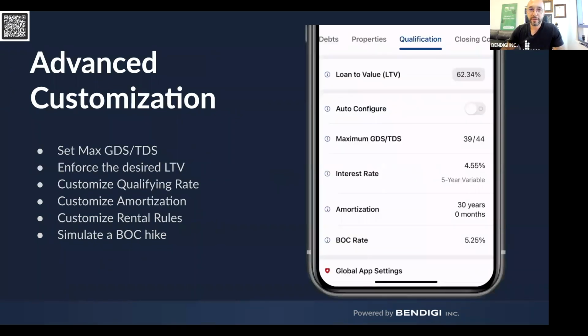Of course, lots of customizations. You can set the maximum GDS. The app has some defaults. You can see there's a switch that says auto configure. It'll figure it out. However, if you want to customize it further, you can set the max GDS, which will push the maximum loan up. You can even say, I want it to be an 80% LTV, an 80% loan to value. You can say, I need it to be an insured mortgage, so I need to set it greater than 80% LTV. You can customize the qualifying rate, so you can actually figure out what happens in the future. You can simulate a BOC rate hike. You can see finally whether a 25-year insured mortgage is better than a 30-year uninsured mortgage, given all the other parameters. And rental rules.